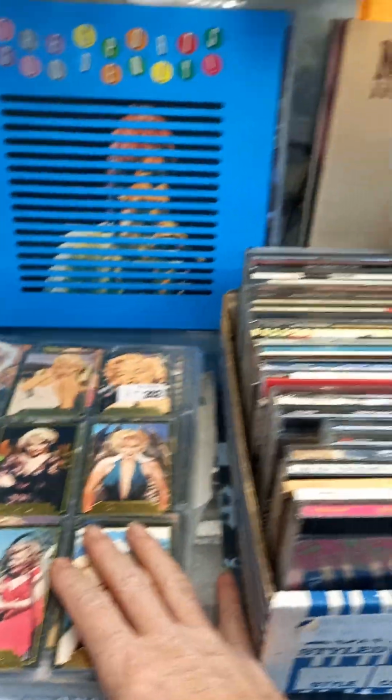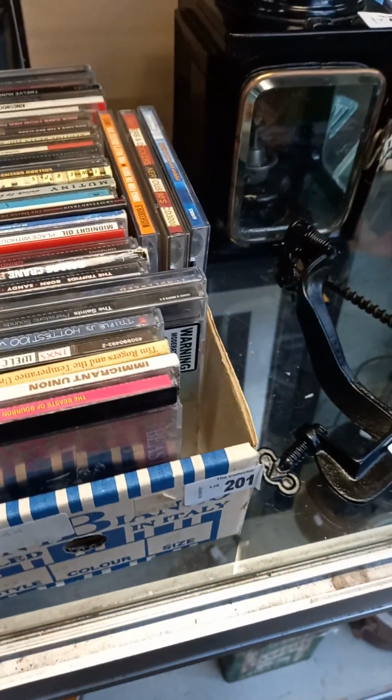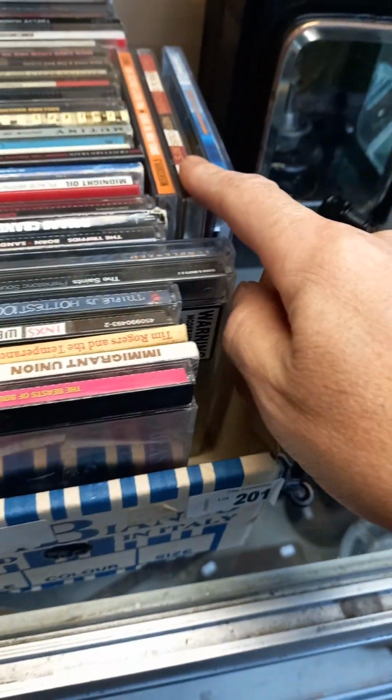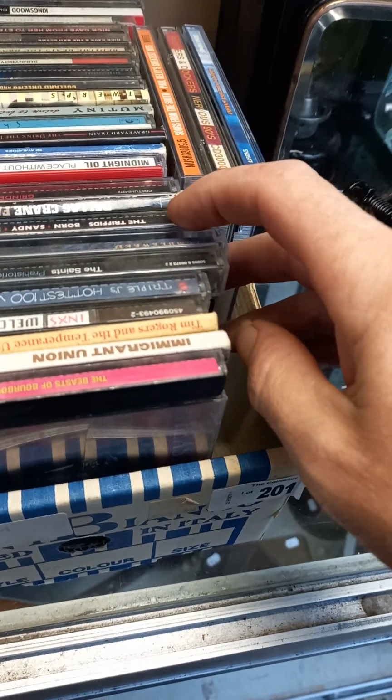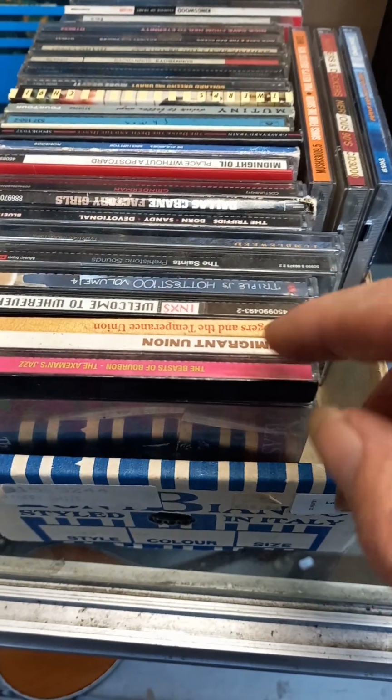Marilyn Monroe cards and books. Good lot of CDs. We've got some good CDs in here. This is all Australian stuff. Painters and Dockers. Who else have we got? The Triffids, Tumbleweed, The Saints, In Excess. I guess you can't win them all. Beasts of Bourbon.